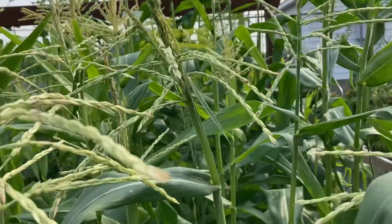Remember when I was jokingly, and it was jokingly, complaining about corn and Mom using all the space in our bed for corn? Well, here it is, and we've been eating it, and it is delicious. It is some of the best corn ever. I mean, just some of the best. So I take back everything I ever said about it, Mom.